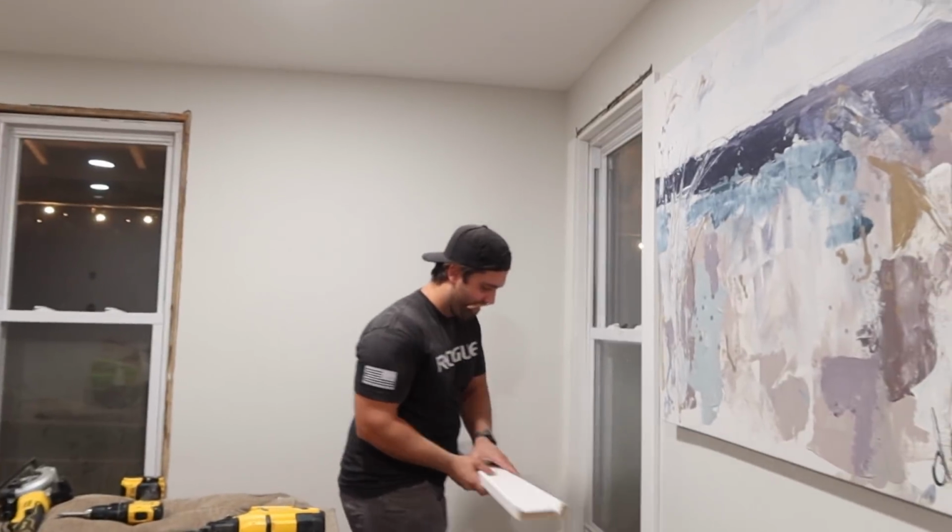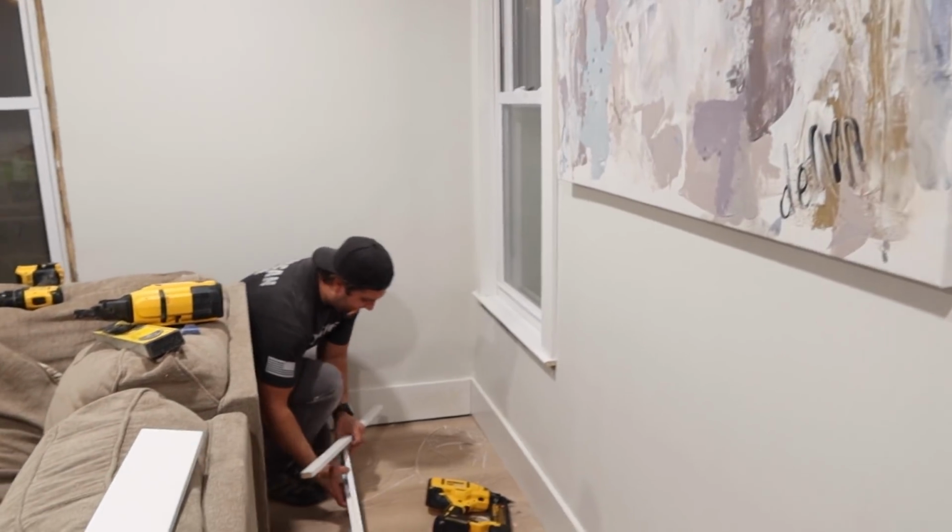It is literally one of my biggest pet peeves when we're doing renovation type work in a finished space. Yeah, she loves that. You do love it.